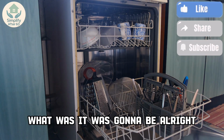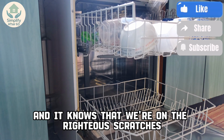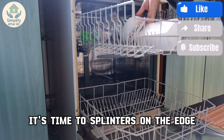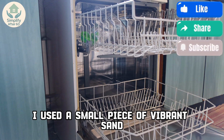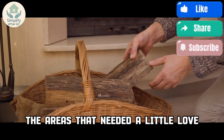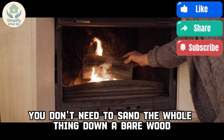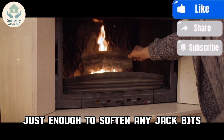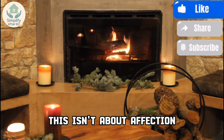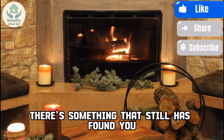Once it was clean and dry, I ran my hand over the surface and noticed a few rough patches, scratches, nicks, tiny splinters along the edge. I used a small piece of fine grit sandpaper, wrapped it around my fingers, and gently smoothed out the areas that needed a little love. You don't need to sand the whole thing down to bare wood, just enough to soften any jagged bits or spots that catch on your sleeve when you walk past. This isn't about perfection, it's about giving new life to something that still has value.